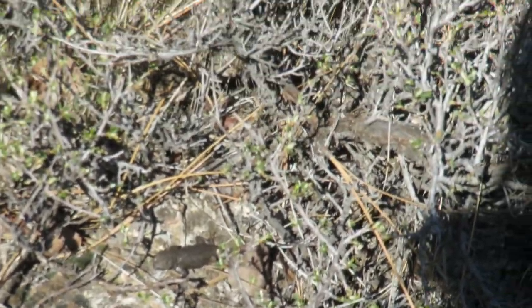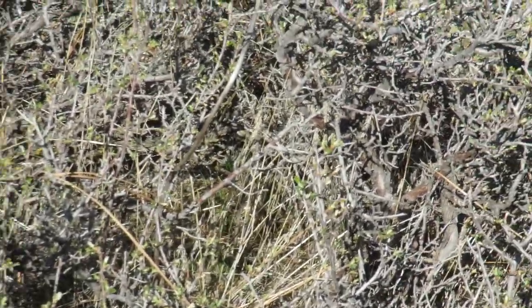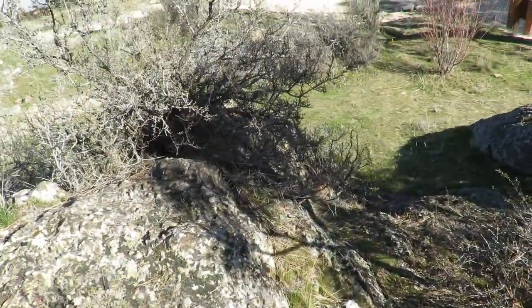That guy's a black one though. Really deep. I was looking at a completely different one. Right there. Oh, he's a little black boy. Oh no, he's going away.